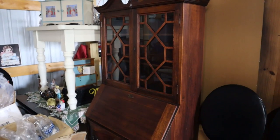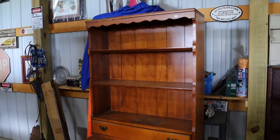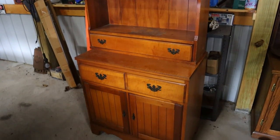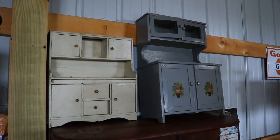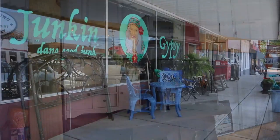So many nice furniture pieces. Like I said, if you're looking for a hutch or a china cabinet or a dresser or a table, this is the place to go. They have all kinds of that stuff. They even have these adorable little child size hutches. How precious. Oh my gosh, I love those.